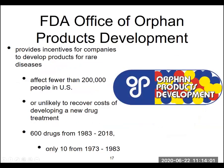And then finally, the FDA Office of Orphan Product Development. This is where the U.S. is going to be providing incentives to companies to develop products for rare diseases. And the way they're defining a rare disease is it affects a relatively small number of people within the United States. So I think currently there's about 193 million people within the United States. So an orphan drug that we're going to be looking at is only going to affect less than 200,000. And if we do the math real quickly, that's 1/1000th of the population. So it's just a very, very small percentage of the population.